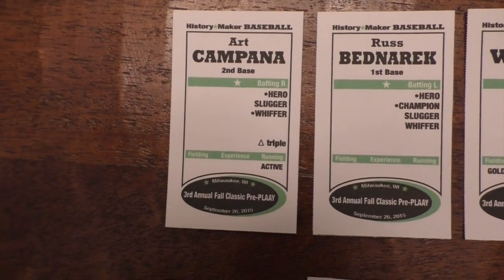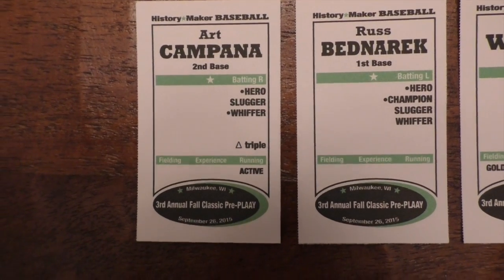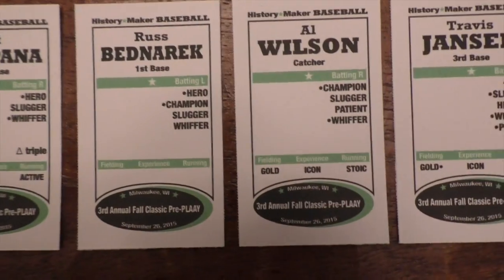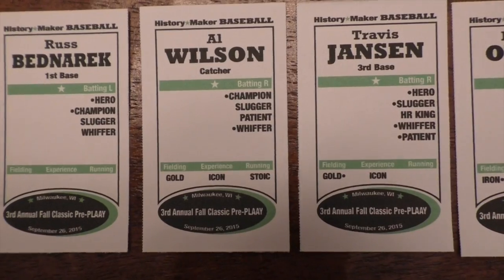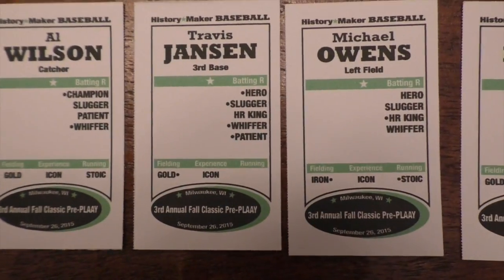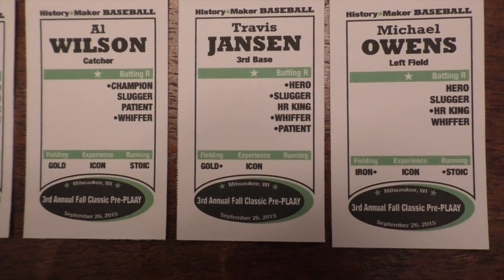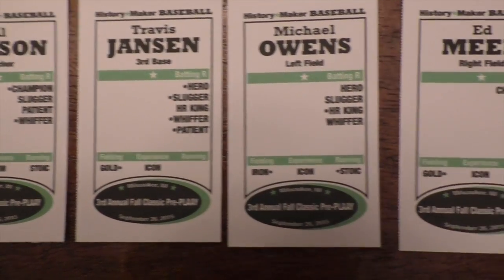And now for the home team representing Milwaukee, Wisconsin. Leading off, Art Campana, second base. Russ Bednarik, first base. Batting third, yours truly, Al Wilson, gold catcher. Travis Jansen is batting cleanup and playing a semi-gold third base.